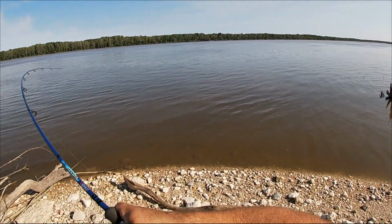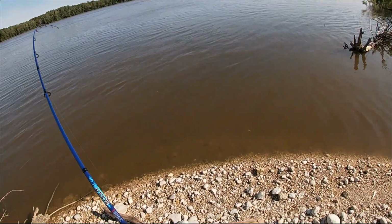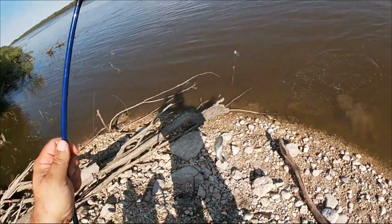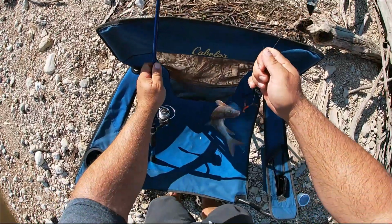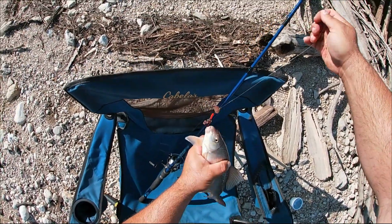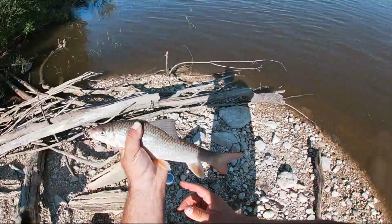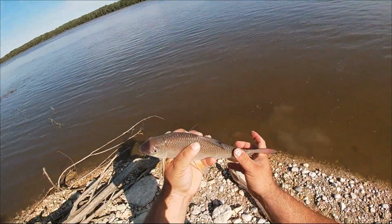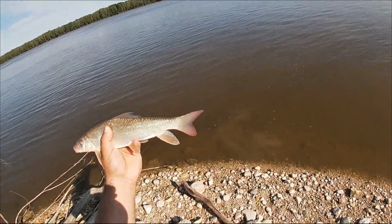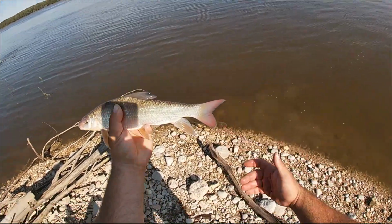That might be fish on. It is, it's not fighting. Oh wow. What do we have? Got some kind of a... Oh yeah, it's a small redhorse sucker. A little bit of pink in the tail. Very pretty fish, but sometimes you get these and the tail is bright red.